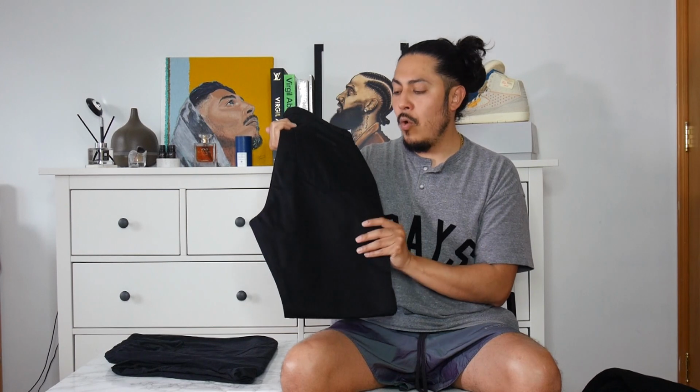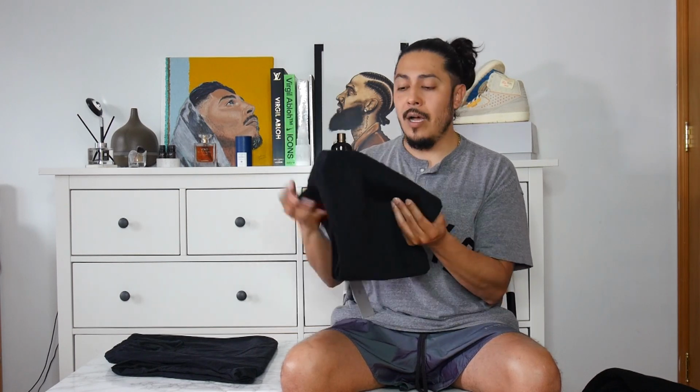I did go to my true to size 31 with this. It does feel a little bit tighter than my typical 31s that I've got in Essentials denims in the past. Once again, I do like it because I did want a more black colored denim, so I can wear with different pieces that I have in the closet.